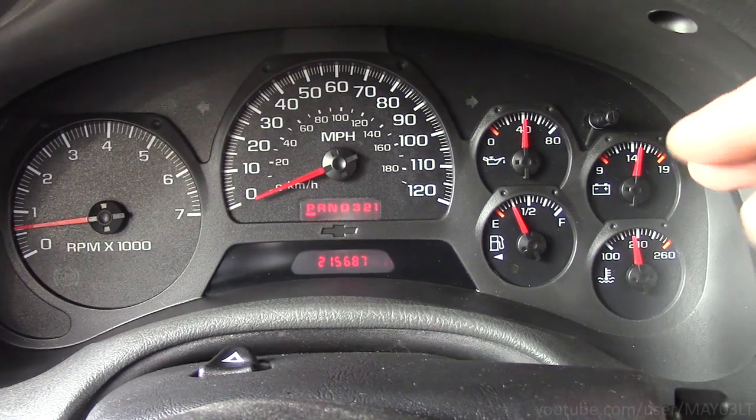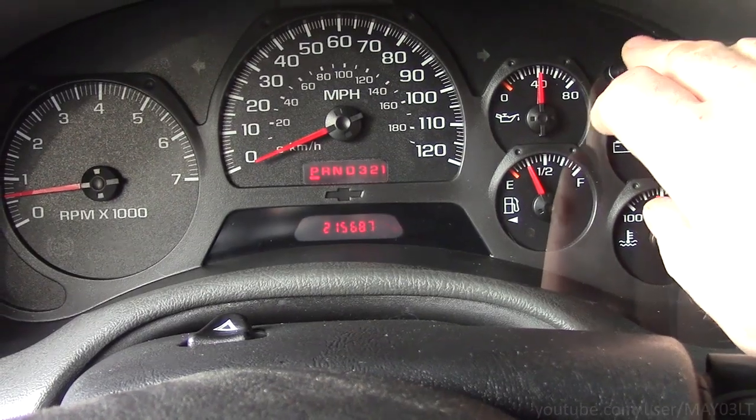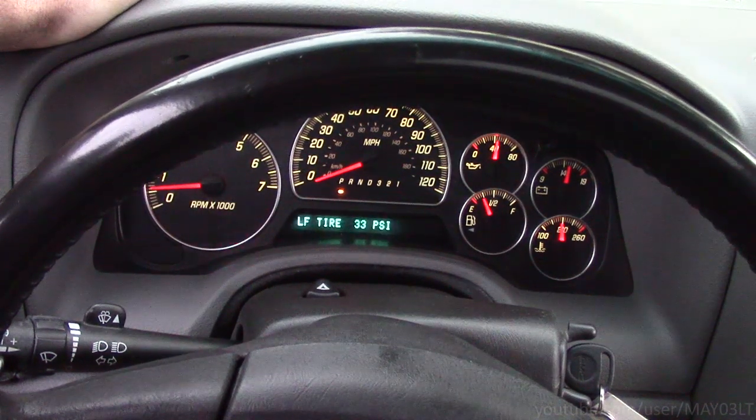Now, the other version of the cluster that's in the Trailblazers and Envoys does not have that little message center, what they call the driver's information center. Now, even though Ruby Red does have the driver's information center, not all of them had that. Me showing this part isn't going to benefit the people that don't have driver's information. So I'm going to show it both ways.